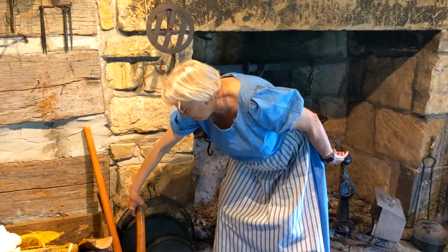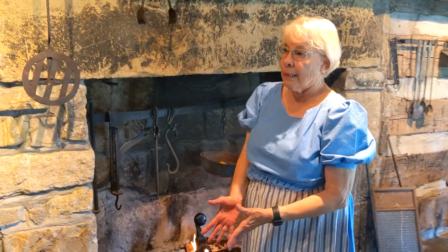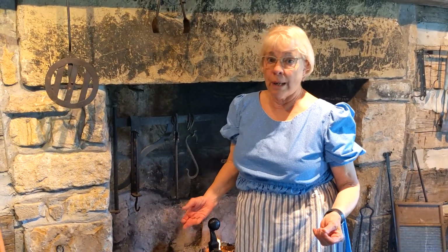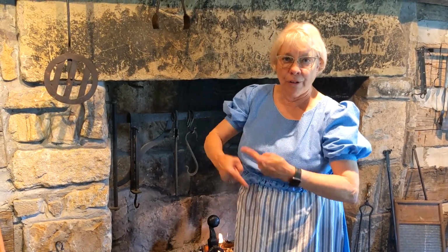So if you were a pioneer back in 1802, you would want to live permanently in a log house. If you were still moving about and you hadn't found the spot where you wanted to live, you might live for one winter in a log cabin, okay? Because the logs would be rounded.